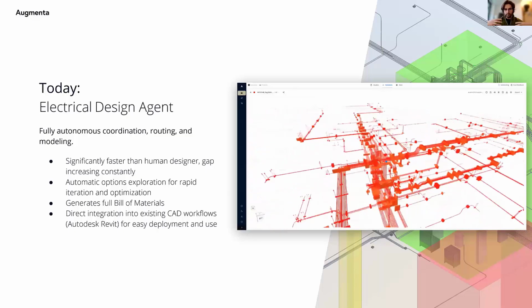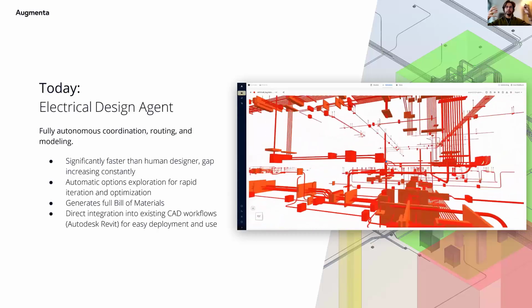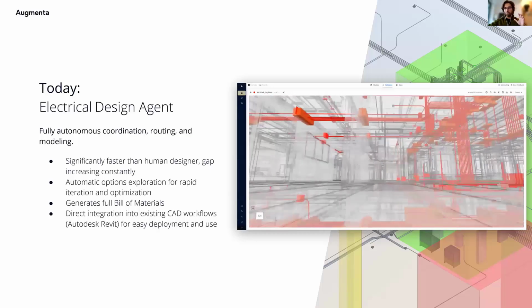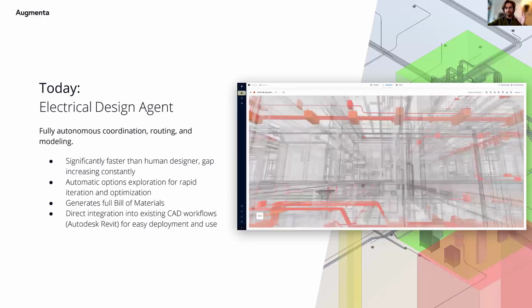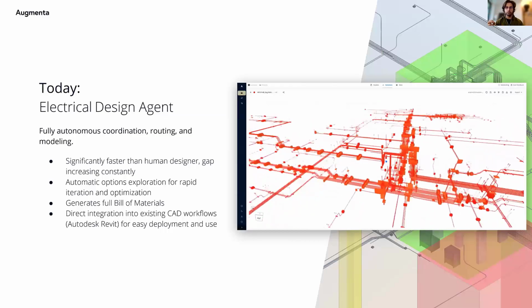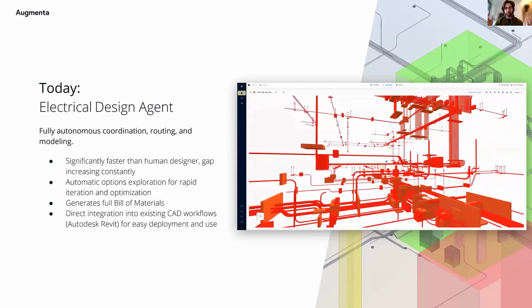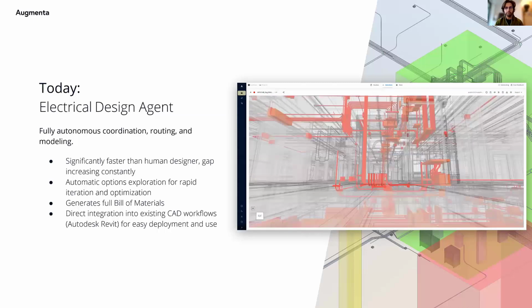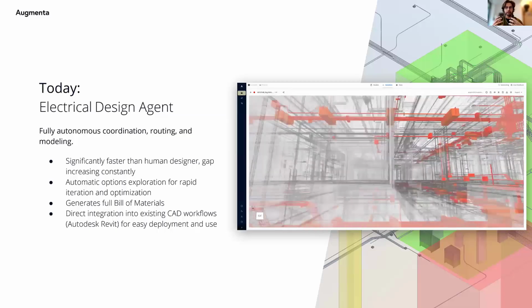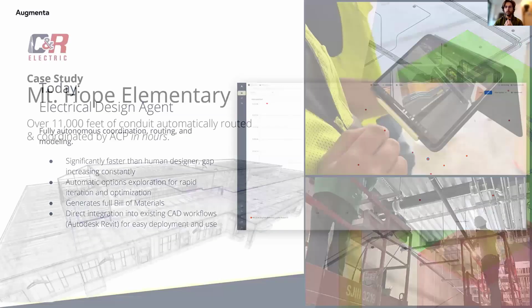The way it works is it takes a set of data points. I'll expand on this in a couple of slides, but it takes in a background Revit model. We can take that model from anywhere. It doesn't have to be Revit, but we effectively need a site model. We need to know what we're routing inside, and what we can support off of, penetrate through, and so on. We take a description of what you're trying to connect together in that model. We have design rules, which are your project specifications. We take all that input, and then in a couple of hours, generate a number of designs for you to review that are fully routed and coordinated.